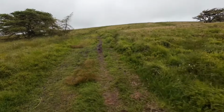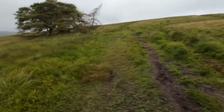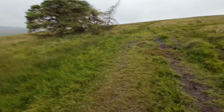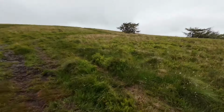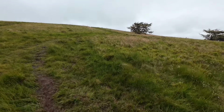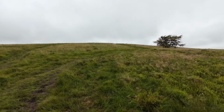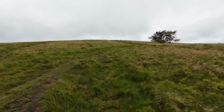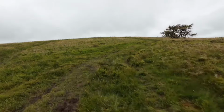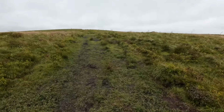That's my sat nav beeping to tell me to take a path that I'm already on. Now you can tell you're getting near the top now because it's a bit more open. Crest of the hill is looking like it's just over there. I mean, checking the sat nav, I think we've got this and then traverse along a little bit, but most of the climbing's done now. Starting to level off now.